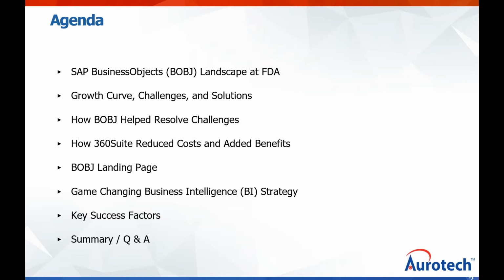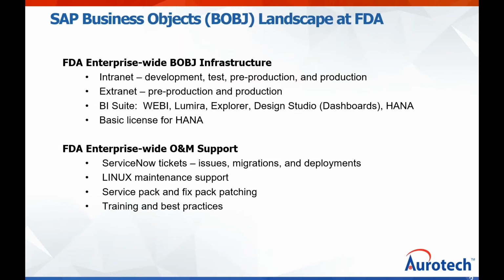So the agenda is the business objects landscape at FDA, some of the growth curve challenges and solutions that we've had. I'll talk a little bit more detailed about how BOBJ helped resolve those challenges and how 360 Suite as well helped in meeting some of the challenges when it comes to monitoring and auditing. And we'll also introduce a landing page which really helped us resolve some of our communication challenges and how to get the word out to the users. And then I'll also share some game-changing business intelligence strategy that we've been pretty successful at FDA that we've learned over the years, and some of the success factors, and then we can go into the Q&A. But again, during the presentation, if you have some questions, feel free to put them on the chat.